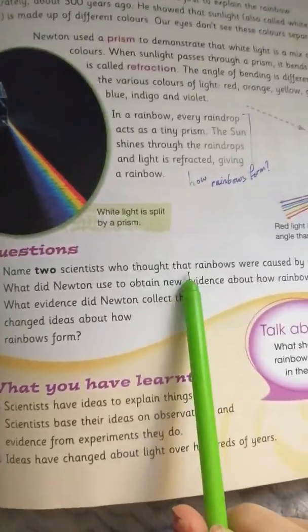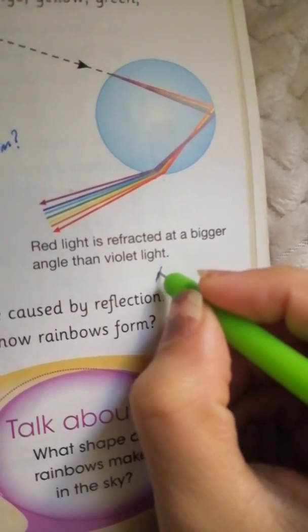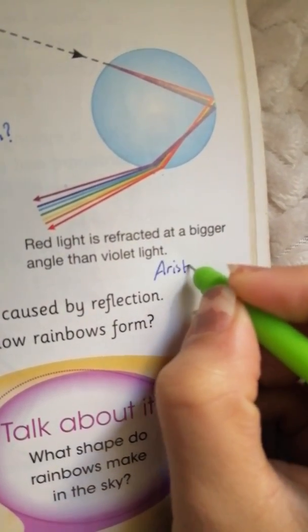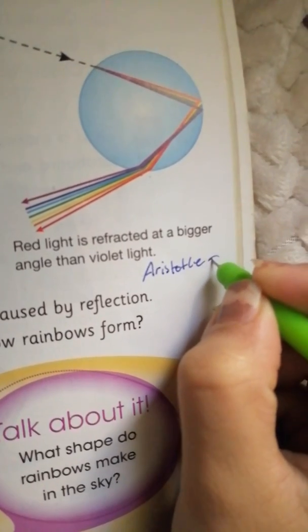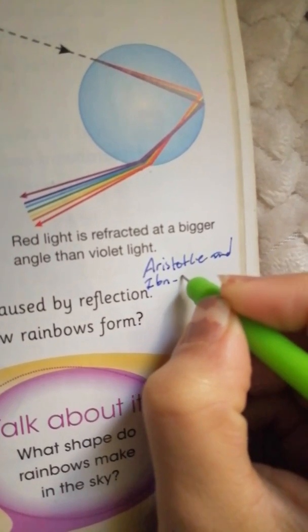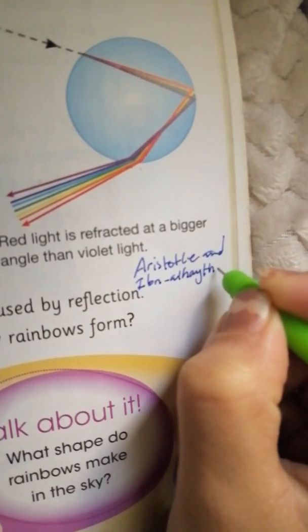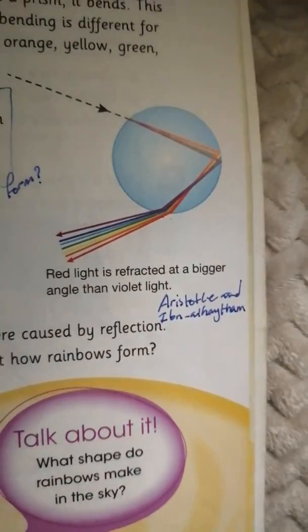Now we'll answer these questions. We'll answer them together. The two scientists who thought that rainbows were caused by reflection. The answer is here. We have Aristotle and Ibn al-Haytham. I'll write it down here. You can use a sticky note to write the answers down, okay?